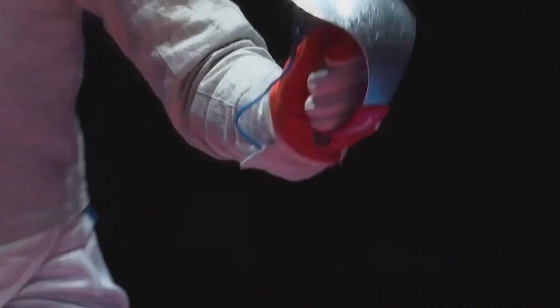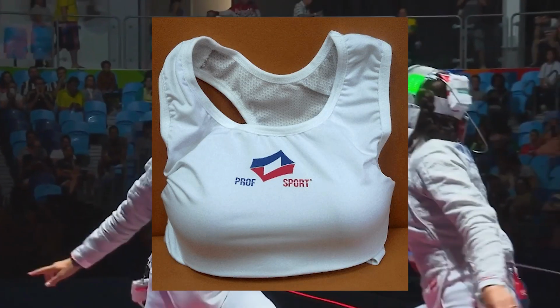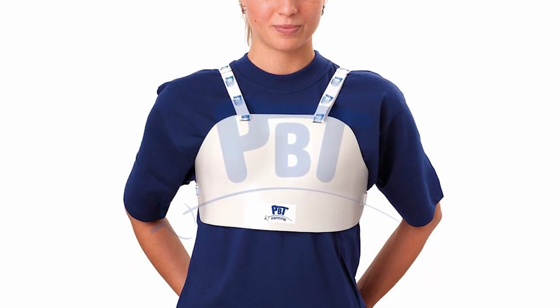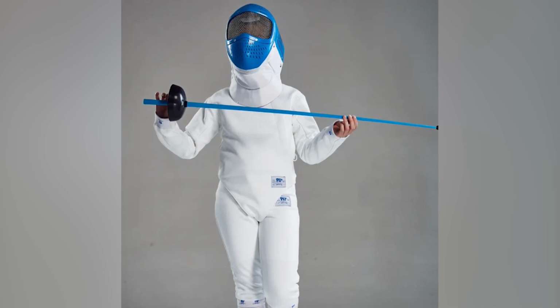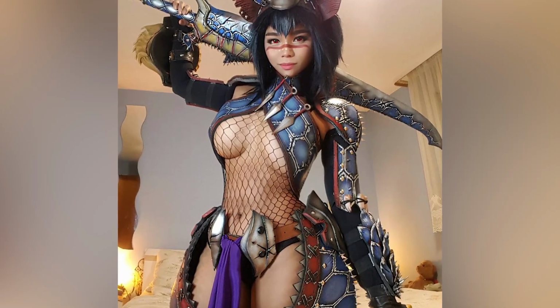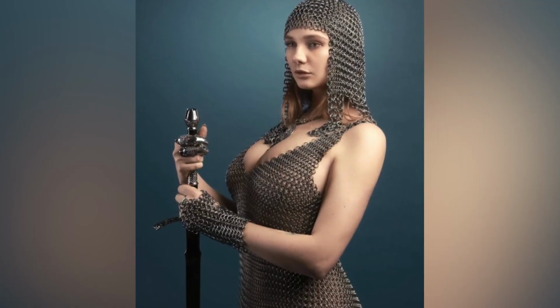It should be said that in modern combat sports and sports fencing, women still use anatomical breast protection. However, it fits directly against the body and therefore should be the same shape as the breasts. But for armor, this is not necessary. After all, armor is not worn directly on bare skin, and if we are talking about a steel breastplate, it is worn over fairly thick cushioning clothing. Often, chainmail is worn over that as well.